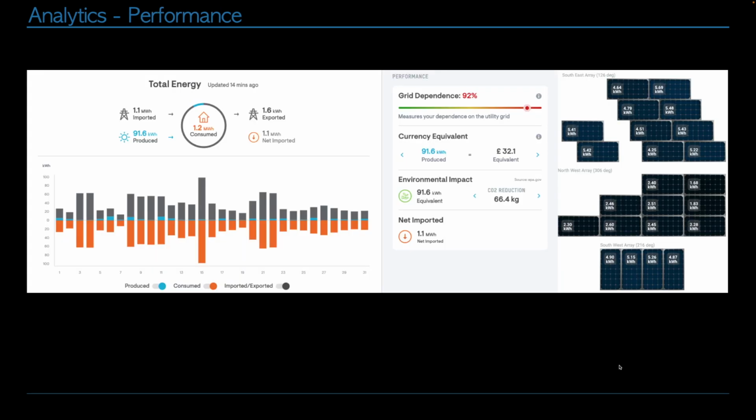Okay, moving on then. So data from Nphase. In the month of December, we produced 91.6 kilowatt hours of electricity. We exported 1.6, we imported 1.1 megawatts, and we therefore consumed a total of roughly 1.2 megawatt hours to service all of our needs. Looking at the graph, the grey sections are our electricity import from the grid.